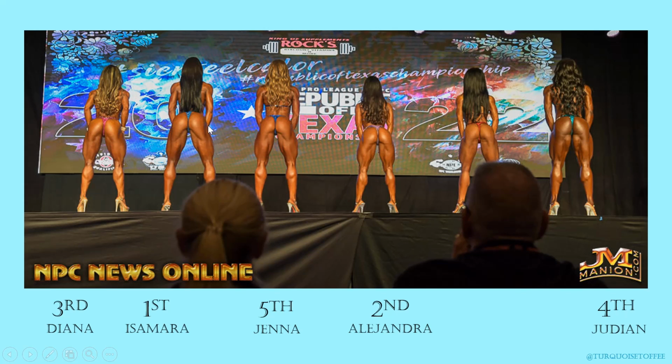Isamara just has such a beautiful long shape to her legs, and then a tiny waist and a really wide shoulder. And I think her hair allows you to see it perfectly. Jenna, I think, could have a little bit more hair. Judean could maybe have... Actually, Judean's shape is really beautiful, the way that she's cut her hair. So I have no problems with hers. But I think, man, Isamara just has this amazing shape, great conditioning, great balance.